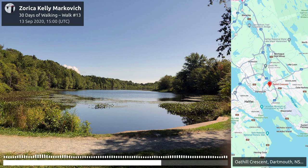The only bad thing about it is that when you come out on Prince Albert Road, there's a sidewalk there, and it's not a convenient place to cross the street.